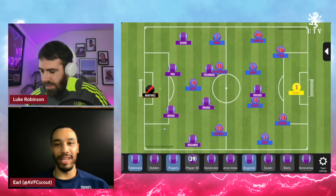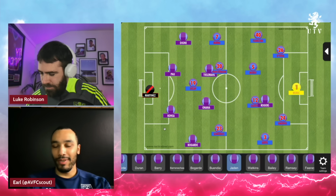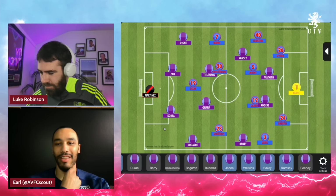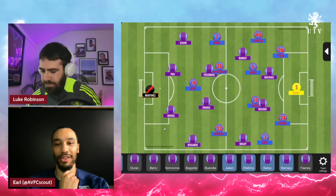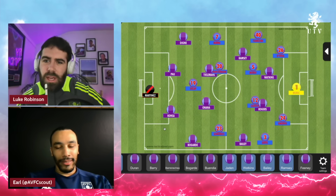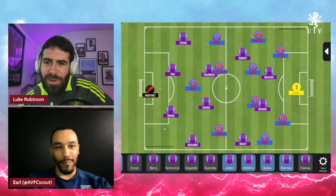And I think you'd see that even more if he was at centre half. So if Carlos doesn't fit, I'd stick with Konsa at centre back. And so, are you okay with Bogard at right back or Costa at right back?